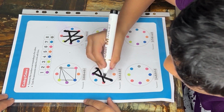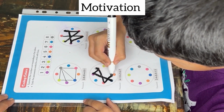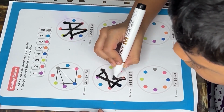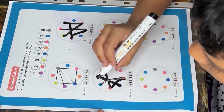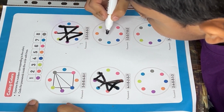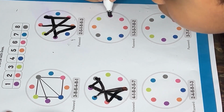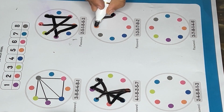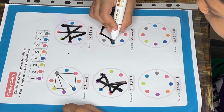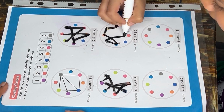If played in a group, it promotes teamwork as kids can discuss and share ideas about the meaning behind their drawings. So, definitely, even if teachers are watching this, do try this in the classroom. Decoding the meaning behind the connected lines encourages critical thinking, logical reasoning, and problem solving. This activity is engaging and can motivate kids to participate actively in the learning process.